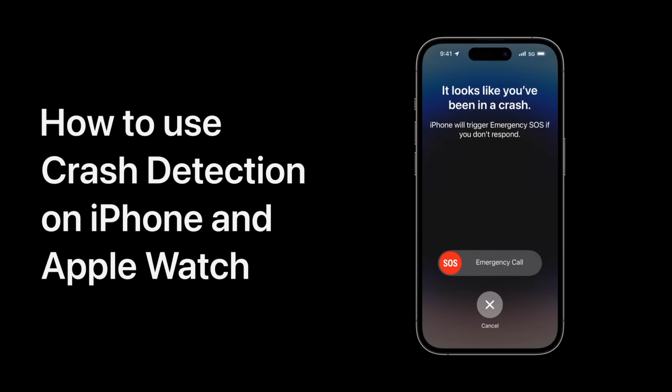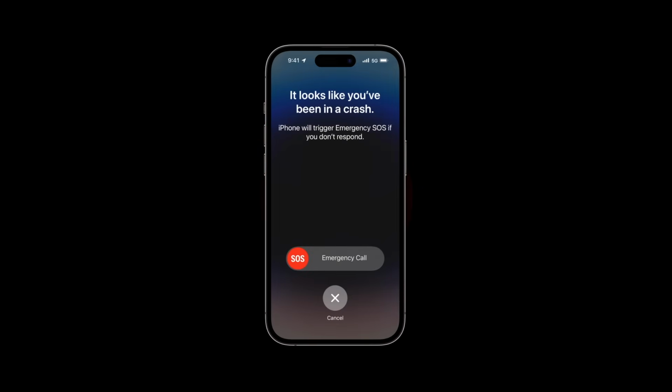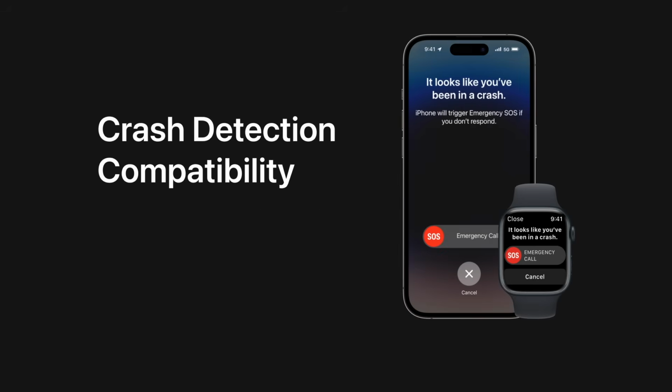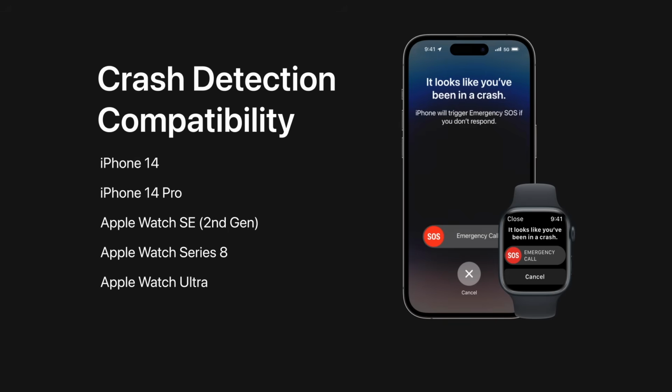Crash detection on iPhone and Apple Watch is designed to detect severe car crashes in passenger cars. If you're in a severe crash and unresponsive, your devices can automatically contact emergency services for you. Crash detection is available starting from the following iPhone and Apple Watch models: iPhone 14, iPhone 14 Pro, Apple Watch SE 2nd generation, Apple Watch Series 8, and Apple Watch Ultra.